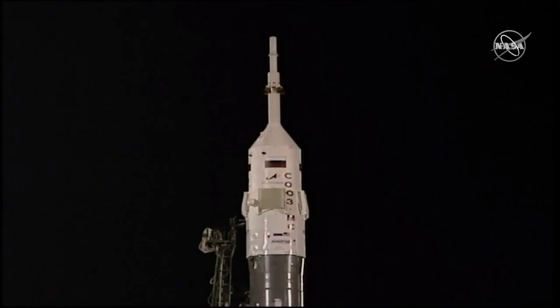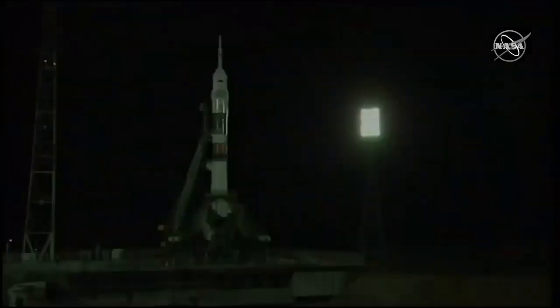There's 4 strap-on boosters at the base of the vehicle. Once those are safely jettisoned after the 1 minute 58 seconds, and the core stage continues to burn as the second stage, the launch tower, the escape tower, will jettison.